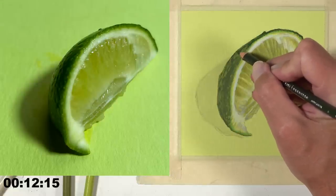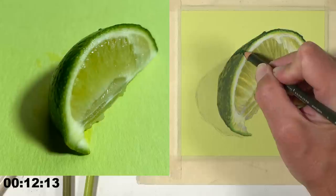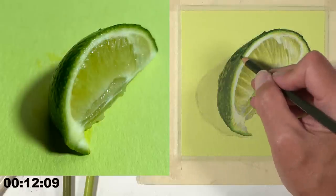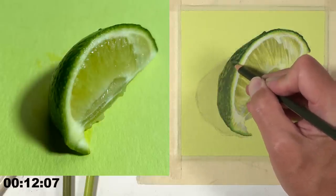I don't want to cover up all of these lighter areas that I made up here. So these darker marks will enhance those lighter areas.